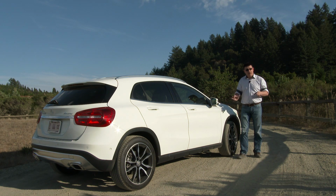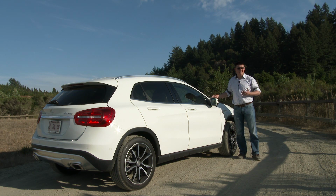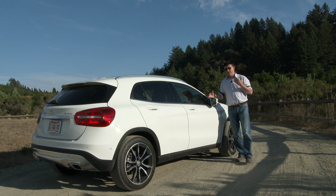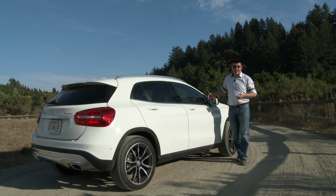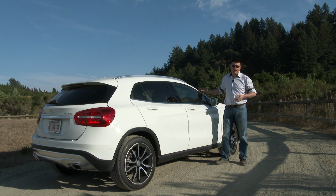Now that sounds low, but you do have to be careful with your options, because although this starts around a well-priced Ford Escape or a Hyundai Tucson, it will rapidly get up to nearly $50,000. Base models do not come with leather for 2015. We also don't get standard dual-zone climate control, navigation, or any of those things that you may find in a mass market vehicle at the same price point.